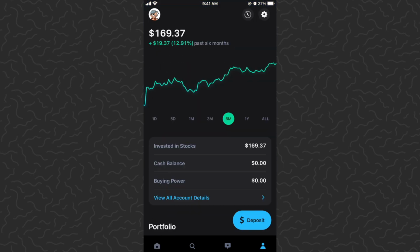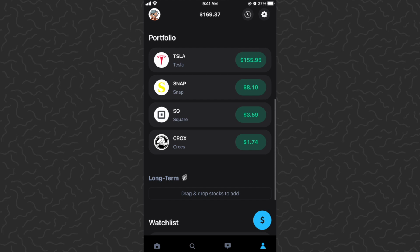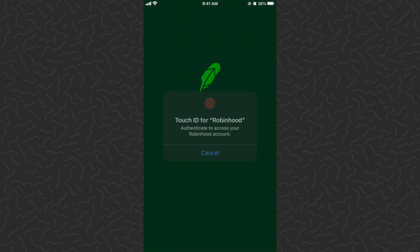So let's go to my portfolio here. It looks like I have $169.37 invested. This is my portfolio. $155 in Tesla, $8 in Snapchat, $3.59 in Square, and $1.74 in Crocs. So there was Public. Now let's go over to Robinhood.